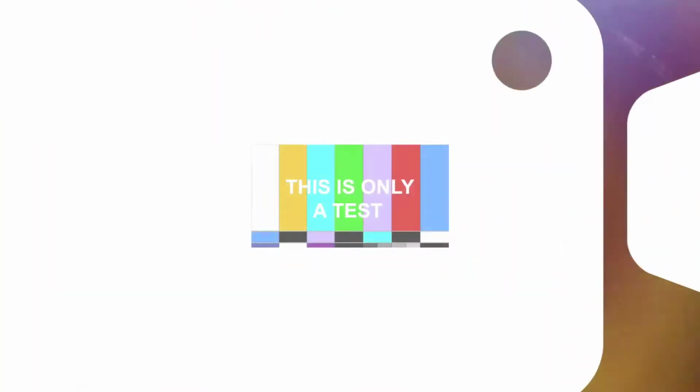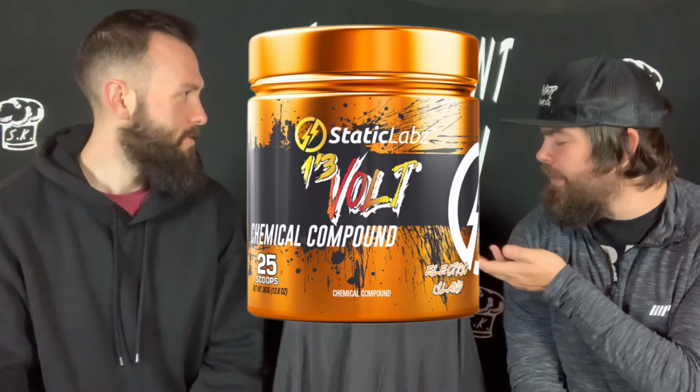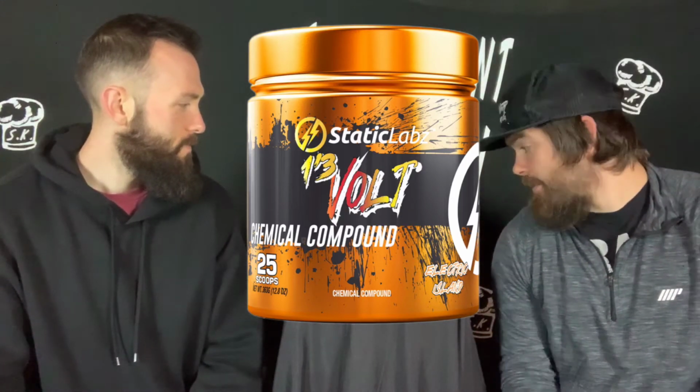Periodic table of chemical compounds. Anyways, we got the Electric Island and the Electric Purple. Let's flavor. Colors that match the container. You've got orange and a blue-ish purple that, I don't know, looks like something out of Spider-Man.